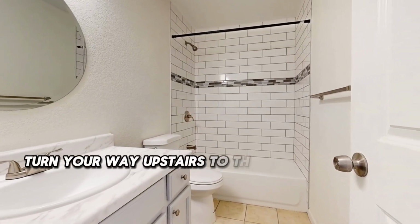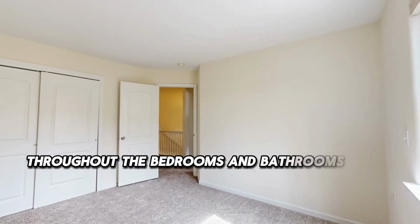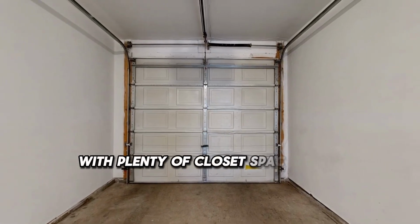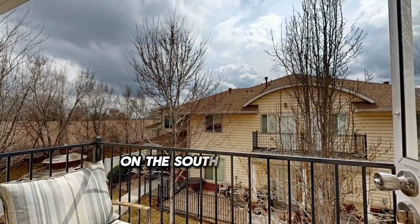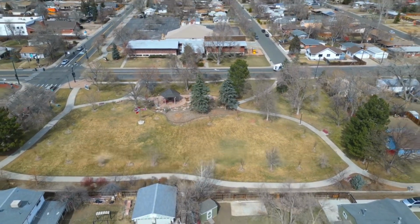Turn your way upstairs to the upper level, with new carpet throughout the bedrooms and bathrooms, and to a private primary suite with plenty of closet space and separate from the 2 bedrooms down the hall on the south side. Enjoy low-hassle laundry service on the upper level.